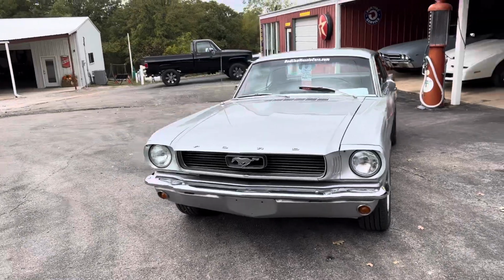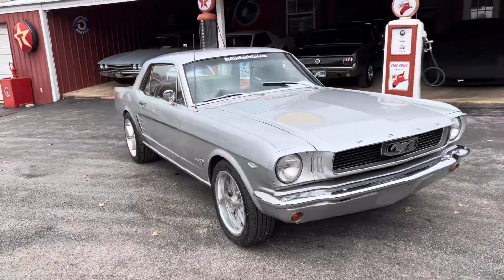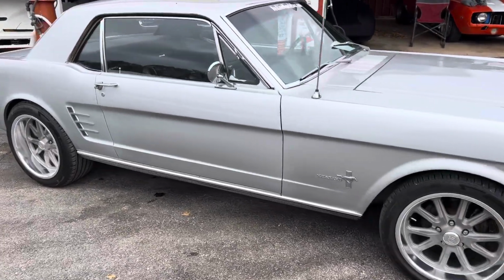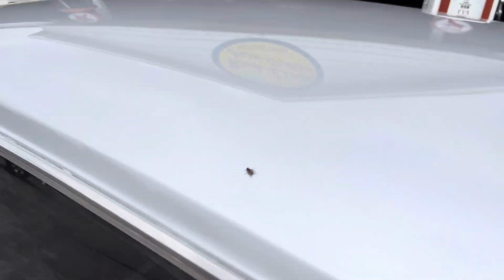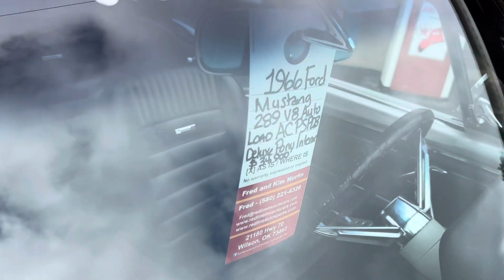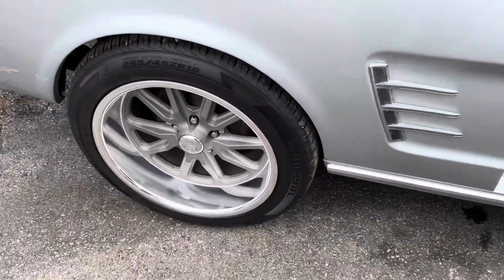It's got 17-inch US 10-spoke mag wheels on it. Those cost a couple of grand for the wheels and tires. It's got a black pony interior. The car is just super straight. Really nice glass, nice chrome, gorgeous wheels.